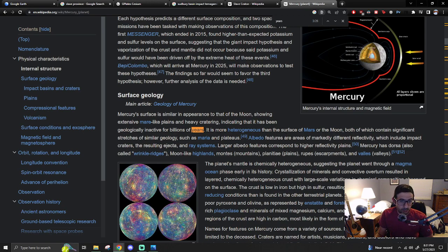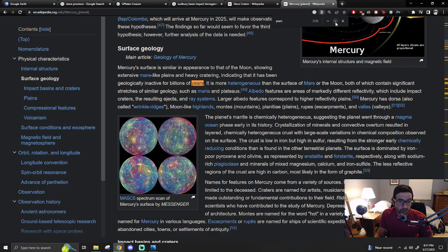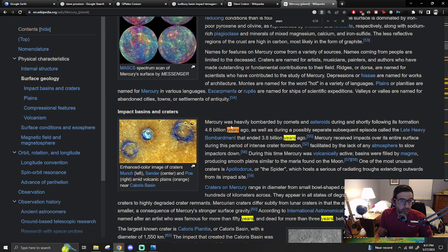Albedo features are areas of markedly different reflectivity. Okay, let's keep going. Heavily bombarded 4.6 billion years ago, where are we getting this from? As well as during a possibly separate subsequent episode.